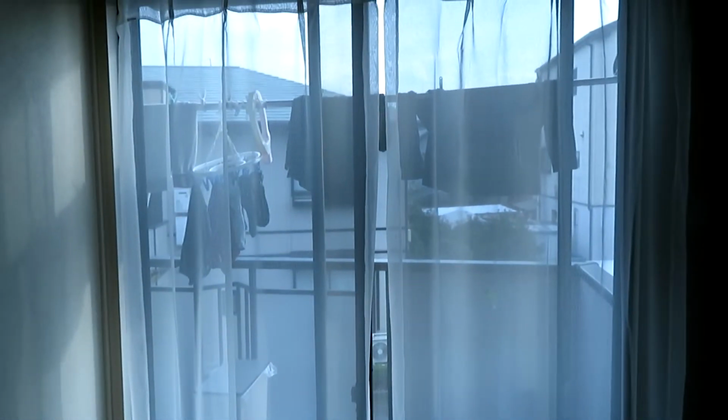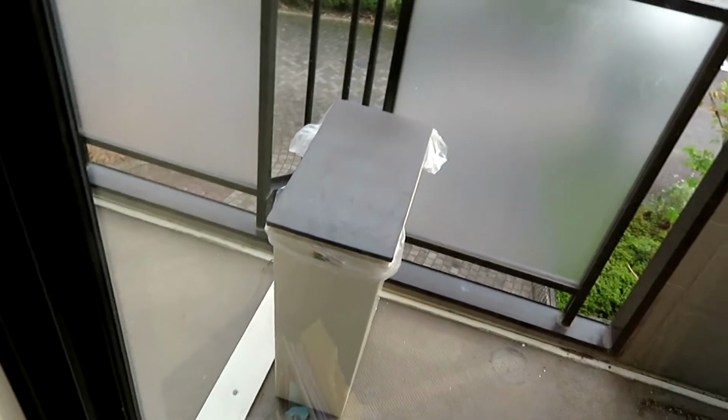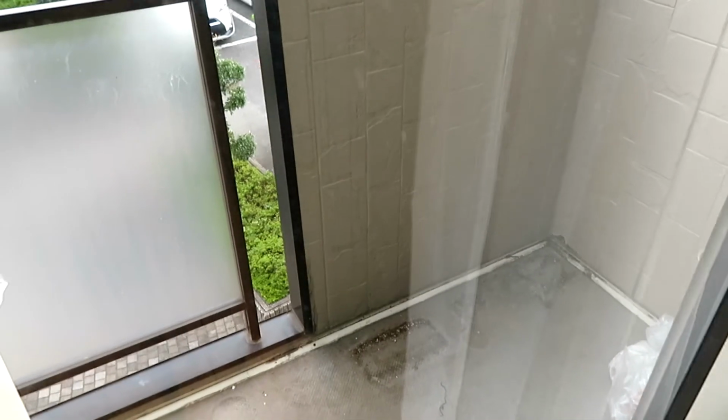Then the last thing I guess I should show you is the outside. Let me just, okay, that's better. But yeah, our balcony is not that special. This is just an extra trash can for recycling. I used to grow vegetables there, but that did not go well. Yeah, nothing to see here really.